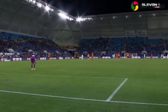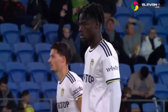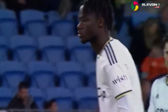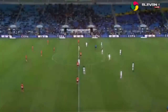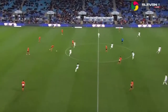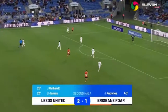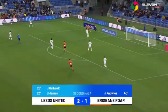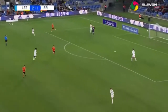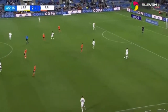Welcome back to the Gold Coast for the Winter Festival of Football right here on Network 10. And there are changes aplenty from both sides at halftime. One of those is the youngster Darko Jarvi, you can see out there for Leeds United, as Brisbane Roar get it started in the second half. They finished off the first with a goal to Joe Knowles.